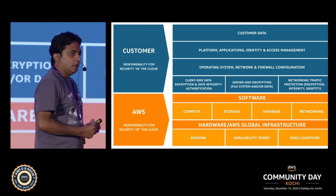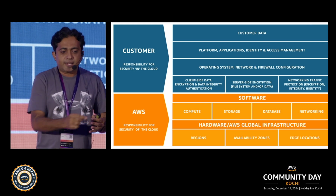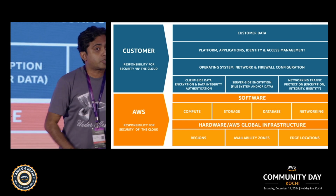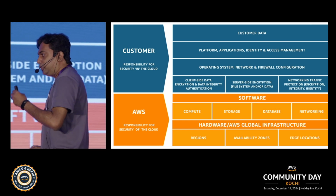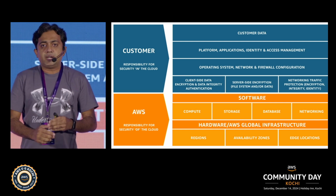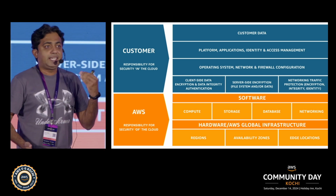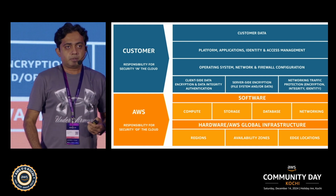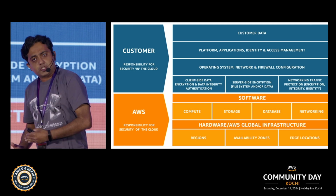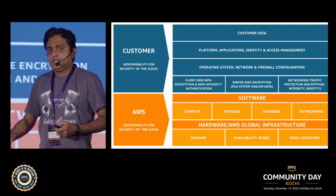What does it mean? Security of the cloud is the perimeter of the data center, making sure that Cat6 cabling is used inside the data center to prevent eavesdropping. That is AWS's responsibility. But if you have your data or your application in the cloud, making sure that unnecessary ports are not open, you are using the right certificate, and you have the right key strength, that is your responsibility. So it's a shared responsibility where you and the infrastructure provider take equal responsibility in protecting the data, applications, and whatever is running there.